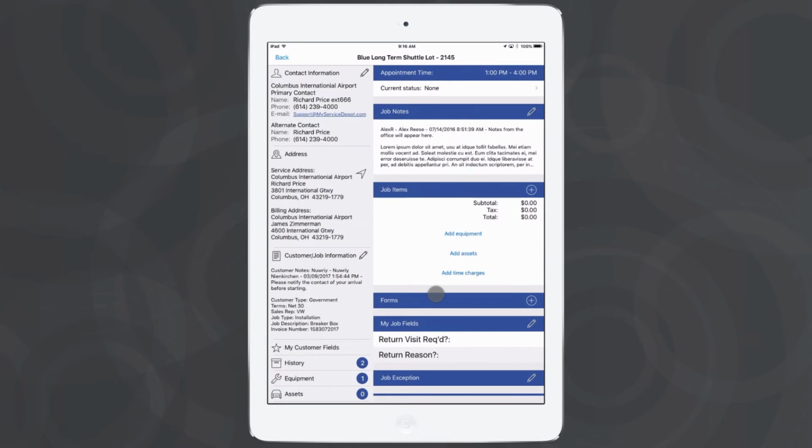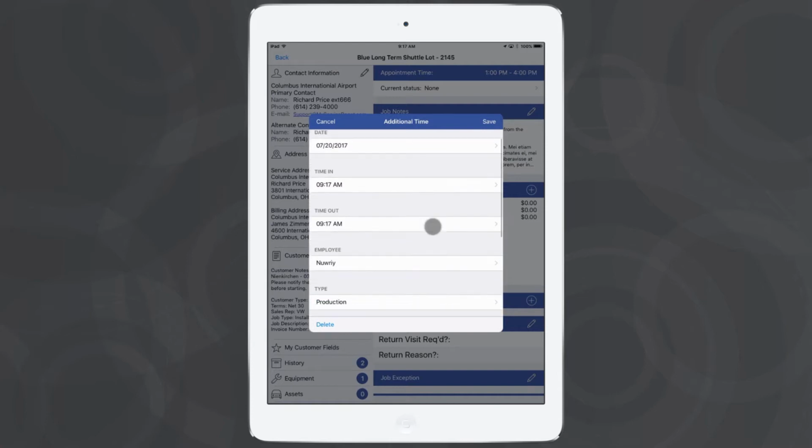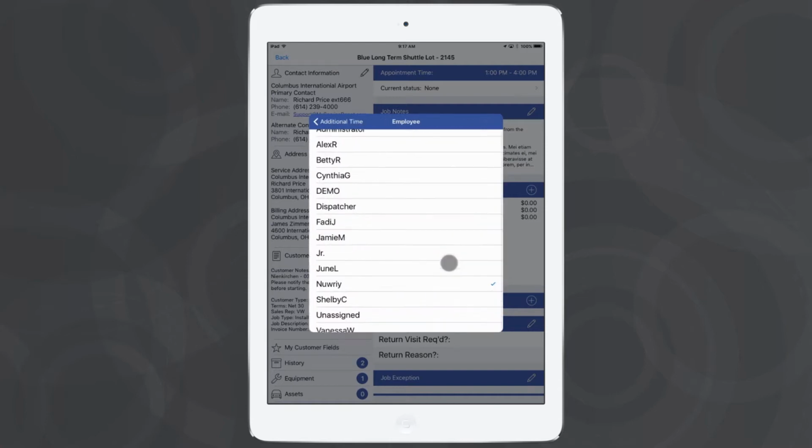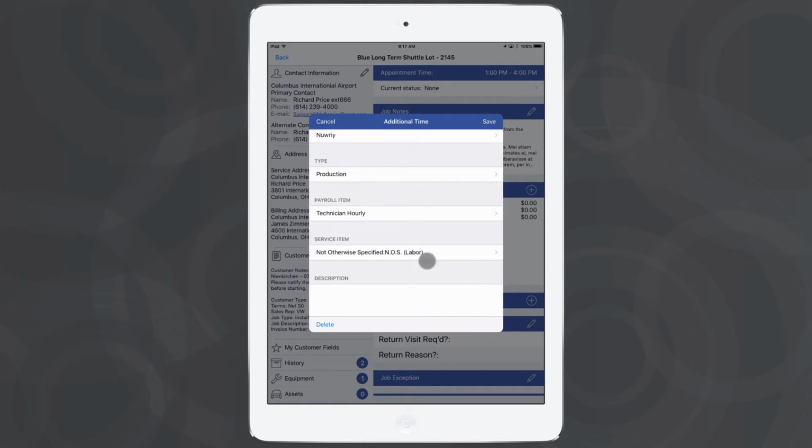And the first one is, for those of you using additional times, when you go to add your timestamps for those additional times, you'll notice a couple steps have been removed for you as well. If I choose an employee from our employee list here, it's going to automatically populate with the correct payroll and service values for that employee. This is going to depend on your Smart Service employee setup, of course.